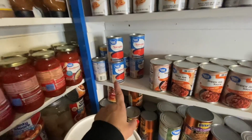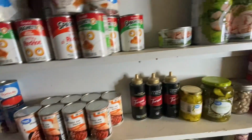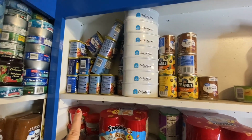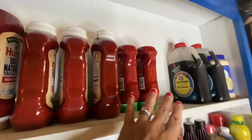I have our tomato soup right here. Like I said, our beans and a syrup. And then we have Spam and lunch meat and stuff. That probably could get filled up a little bit more too. He likes to have that on hand. And then for over here, we have all our ketchup. And then we get sriracha ketchup and stuff over here.